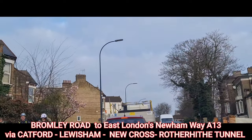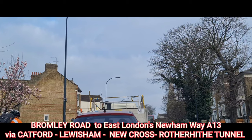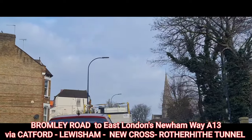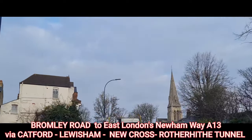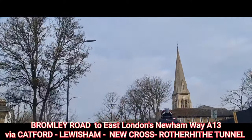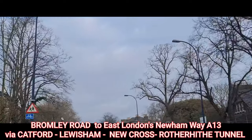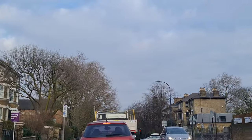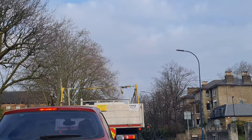3/4 of a mile. On the map, we are coming from Bromley Road and we're heading towards the East London of Canning Town. So we see how the trip is at the rush hour. This is the rush hour and the traffic's actually building up slowly. It's 7:30 in the morning.